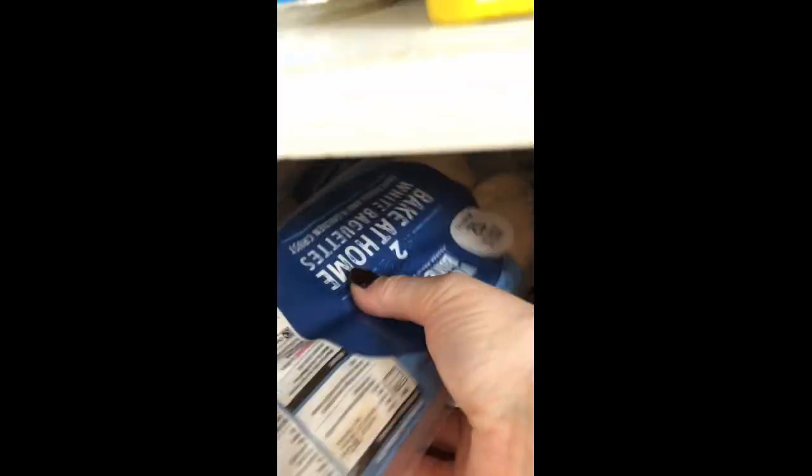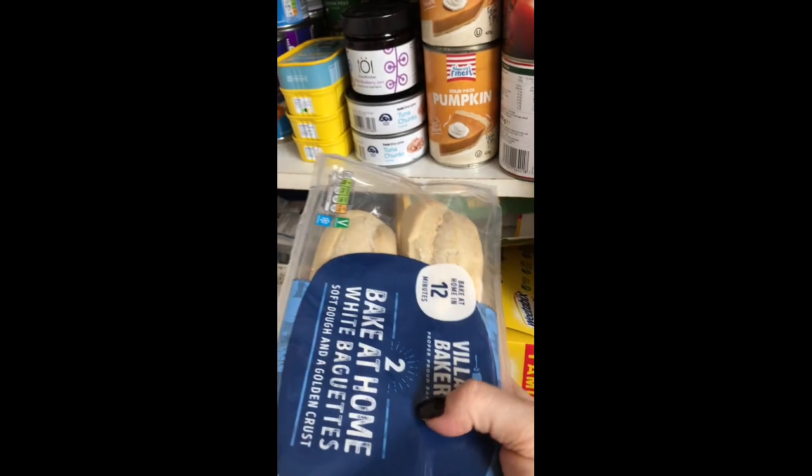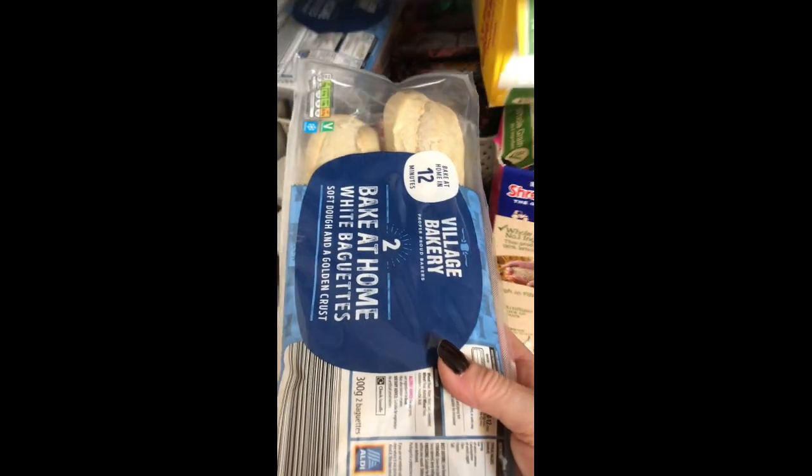That's Oscar's milkshake type stuff. I always keep some of these in there. I don't know if you know what they are. They're those part baked ones. They're not very much in Aldi. These are where I get them from. So just in case I haven't been able to bake bread that day or whatever, we'll have those instead.